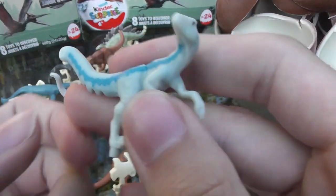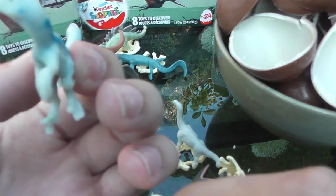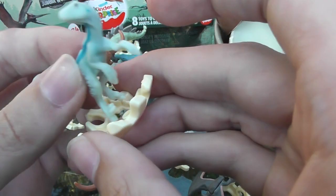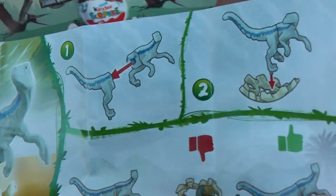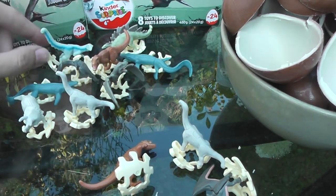Blue's kind of like this opaque-ish white. The blue marking, I don't know what's going on. There's a bit there, and then it ends at the neck. If it's supposed to look like that, let's take another peek at the paper. Yeah, I think it's meant to be like that. Okay, so there is the lineup.